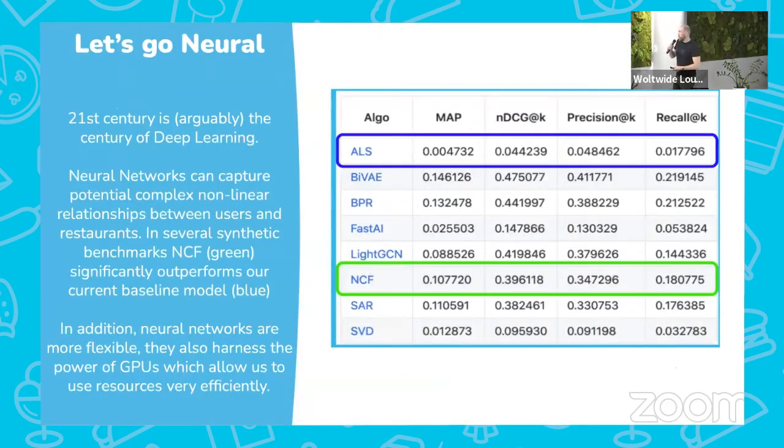This algorithm is called ALS, and it was our first attempt to make personalized ranking. But then we started seeking ways of improving our current model, and stumbled upon deep neural networks, so-called neural collaborative filtering. We ran several benchmarks and found out that NCF significantly outperforms our current baseline ALS on a set of artificial data sets.